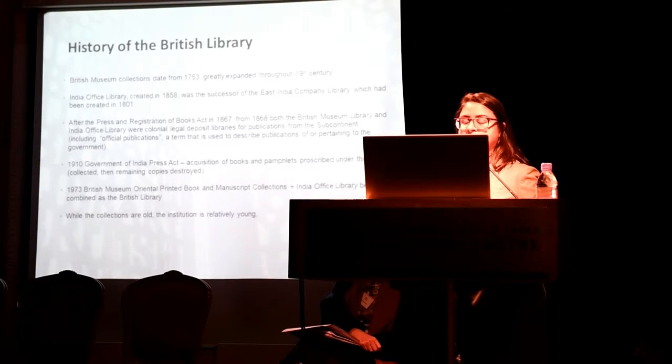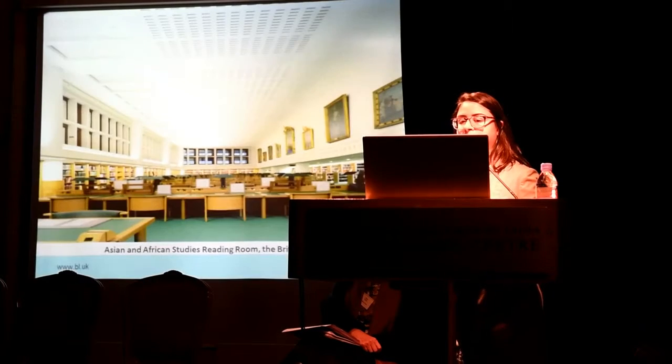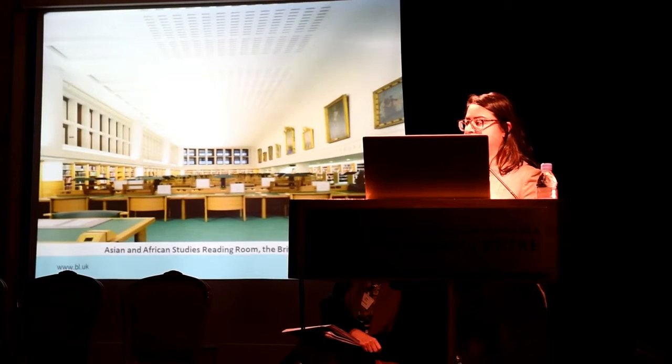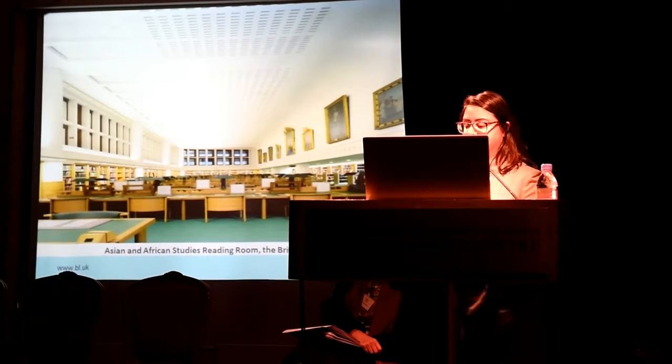And then in 1973, the British Museum Oriental Printed Book and Manuscripts Collection and the India Office became combined as the British Library. And this is a picture of the British Library reading rooms, which are accessible to public and researchers alike.